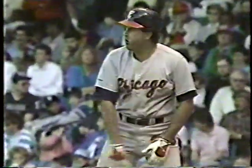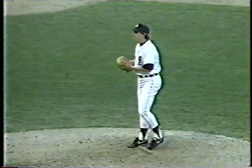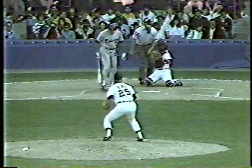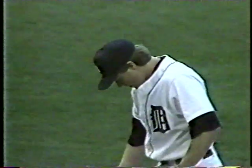Tell us about Eric King. Good arm. He comes right at you. Also has a good curveball. And he will do a number for the Tigers this year. He can rush it up there in a hurry. He'd rather be a starting pitcher. He started 16 times last year, did awfully well. They started him as a reliever, put him in the rotation for 16 starts, and then his last 10 appearances of the year were as a reliever.